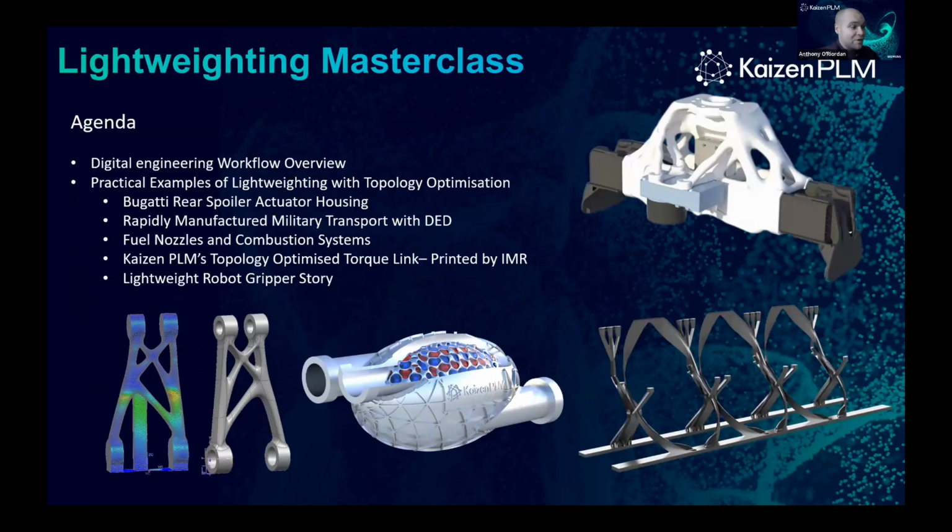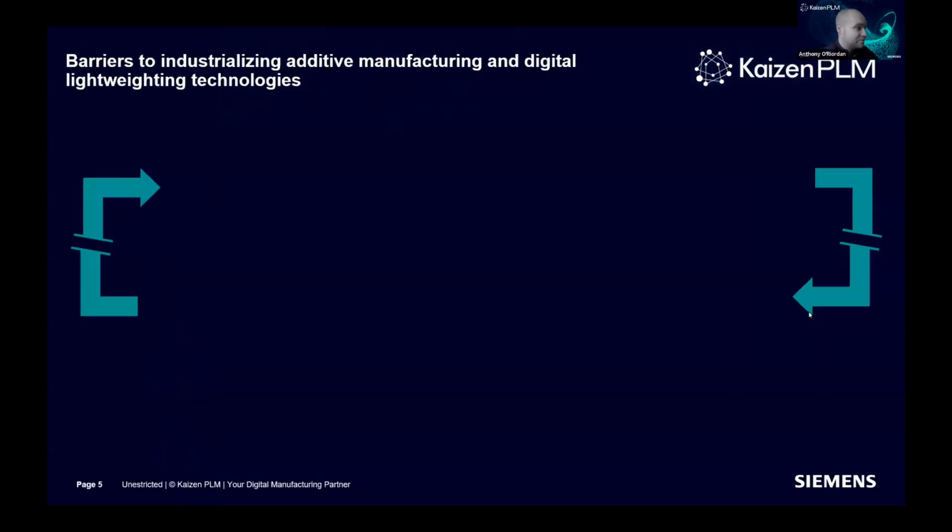So just to give you a quick overview of what we will cover today, we are going to start the webinar by giving you a very quick overview of our digital engineering workflows, and then I will jump into some quick real-life examples of part lightweighting. Jay from IMR will then take you through a landing gear torque link design, which Kaizen PLM recently provided to IMR. This was actually printed by IMR on their Renishaw powder bed fusion system. And we're definitely saving the best for last, as Rodrigo Fraga from Siemens will be delivering a story on topology optimized robot grippers, which Siemens have recently commissioned, and they're gaining some popularity in industry as well.